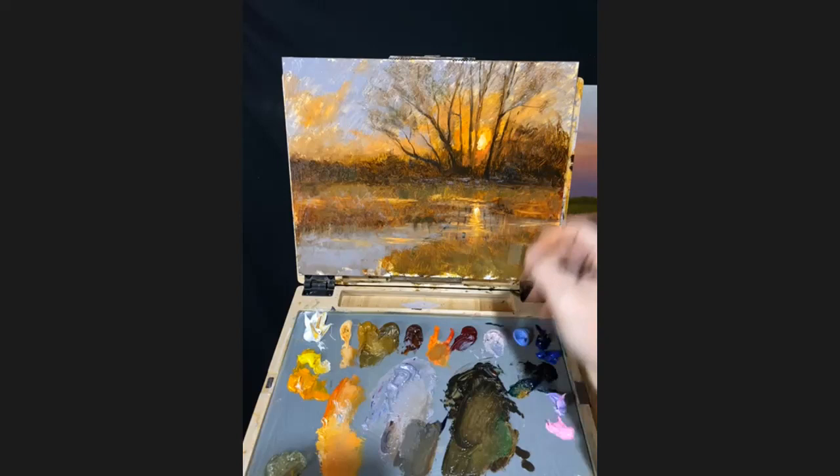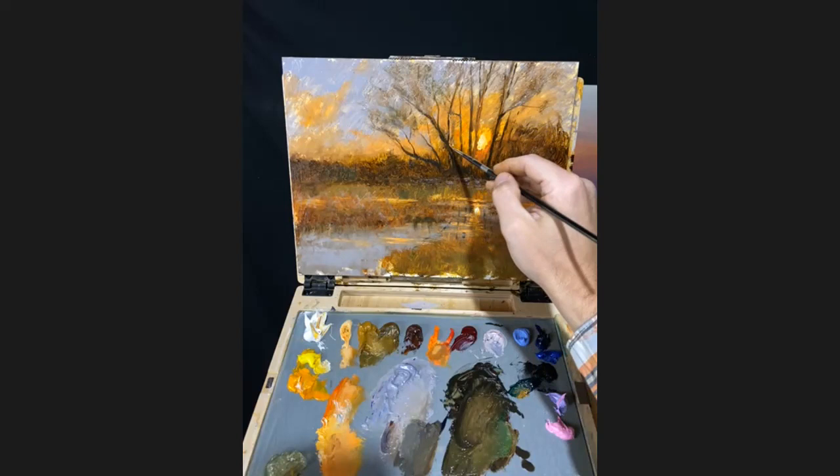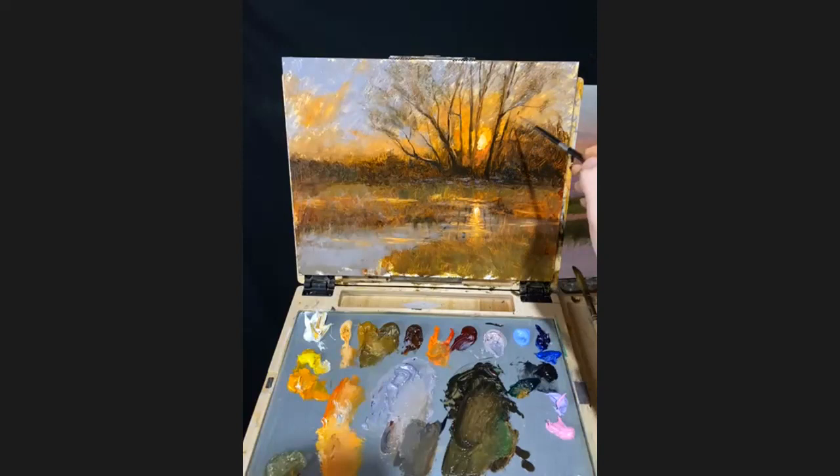Well, on the sides of my trees, because that light would be emanating and hitting things. We shouldn't just have dark black lines for trees. They have a width, they have a thickness. Light should hit them. Just a breeze gives a little more something, you know.